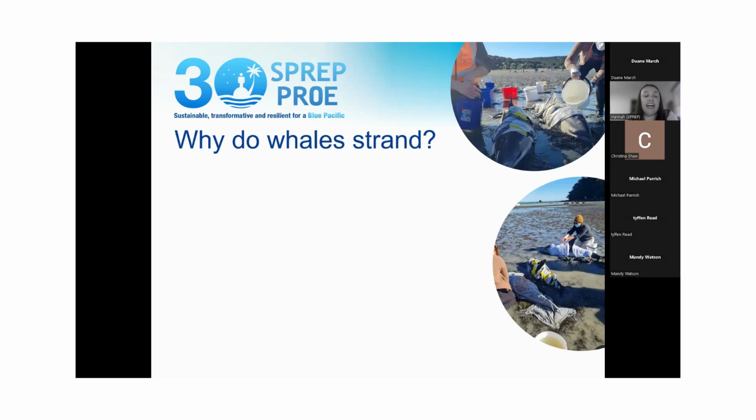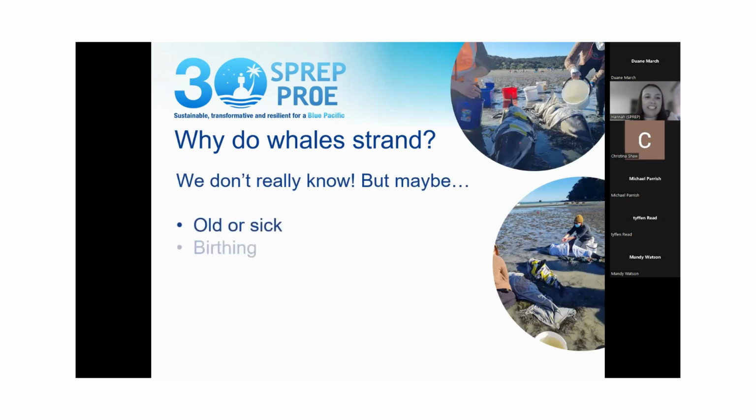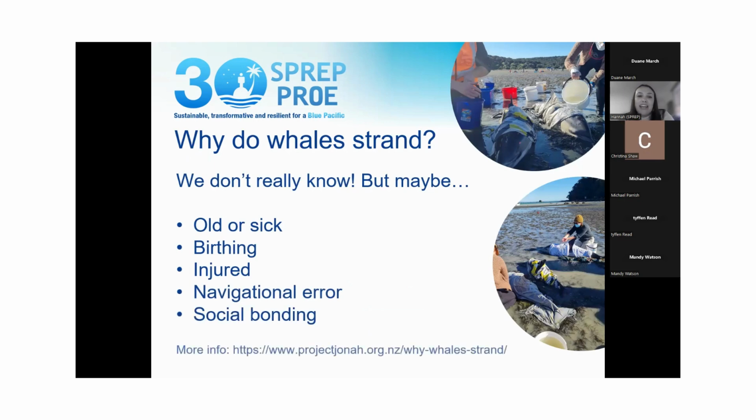So a question we often get asked is, why do whales strand? And the basic answer is we don't really know, but there are many theories. Animals could be old or sick. So old whales can find it difficult to keep up with the rest of the pod, or to resist heavy swells or strong currents. And because of their weakness, they can strand.